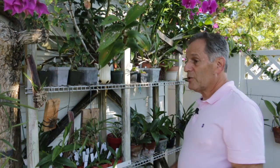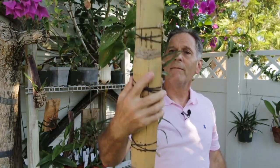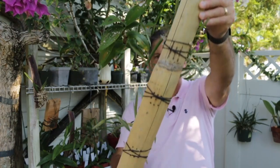The other thing that I wanted to show you for fun, and I had a lot of comments about this, is this one mounted on a piece of bamboo.